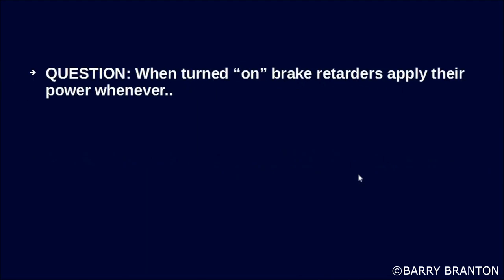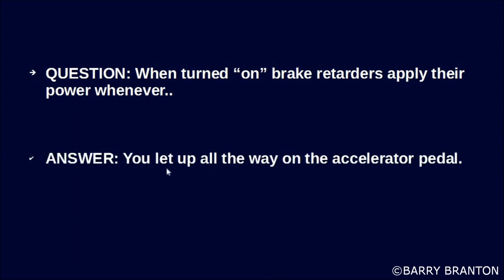When turned on, brake retarders apply their power whenever you let up all the way on the accelerator pedal.